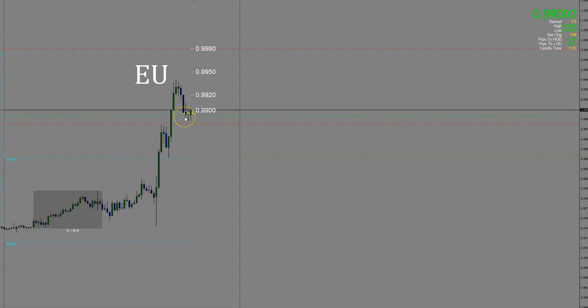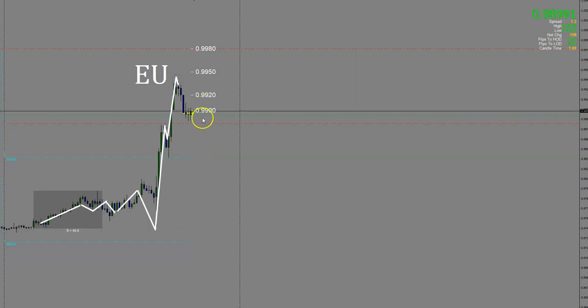I got in just below the yellow line here. Long. This pair is in a beautiful, clear, what we call a clear directional move, and it is moving nicely to the upside. It was pretty rangy here, then broke out and has continued to move to the upside. So I'm looking for this pair to come off this entry right here. I have a stop here, 8 pip stop. So I'm looking for price to come off this and shoot up, break this high, and possibly come through 99.50 and up into 99.80. So we'll see what happens.